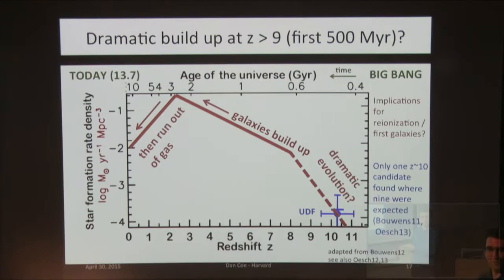So this Lilly-Madau plot that you've probably seen, that galaxies build up over cosmic time, and then at some point, for some reason, they run out of gas, basically. If we trace this back to the earliest times, there appears to be this dramatic evolution in the first 500 million years. And these are small number statistics, and we need to work harder to confirm this, but if true, this could have implications for reionization and the first galaxies.